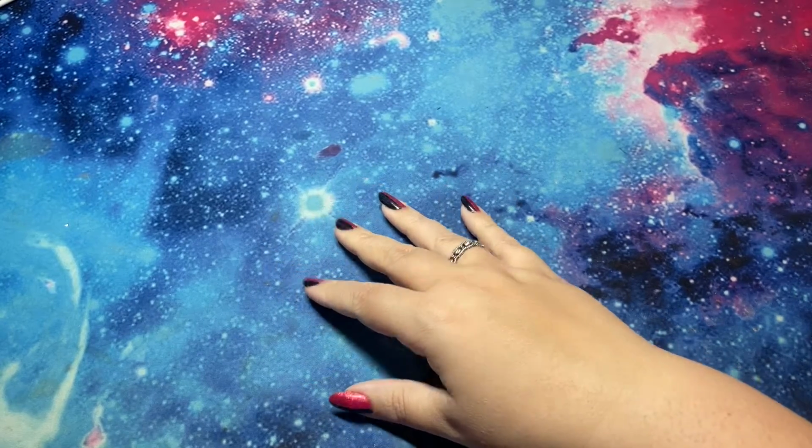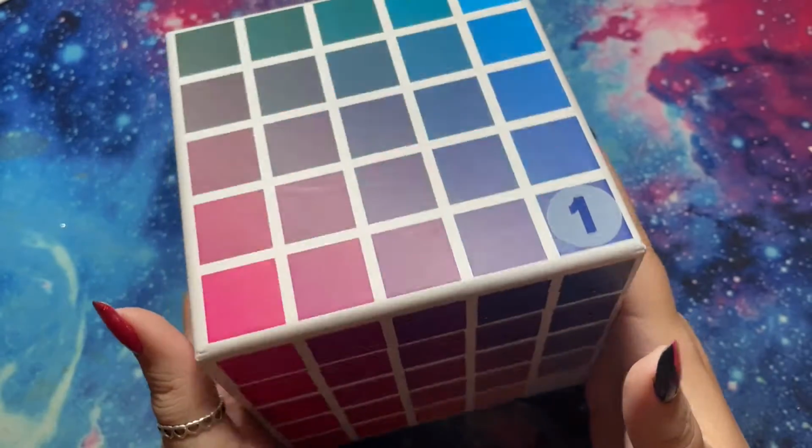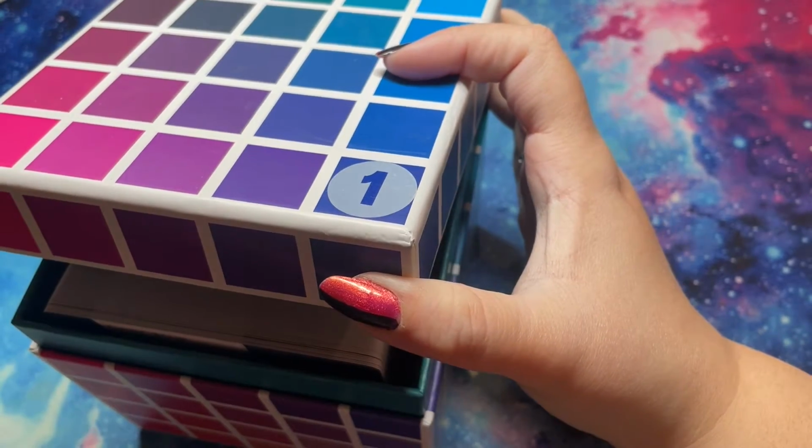Okay, then one of the things I'm most excited about was actually a gift from Sam. I didn't bring all of it over, but he got me the color cubes. So these are by Sarah Ray Clark.